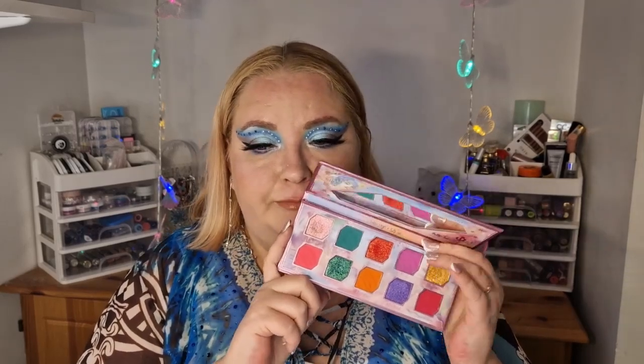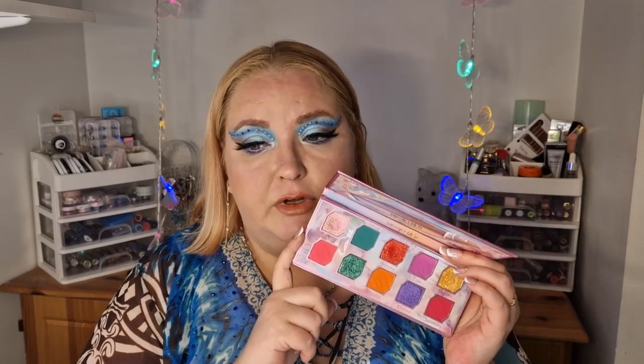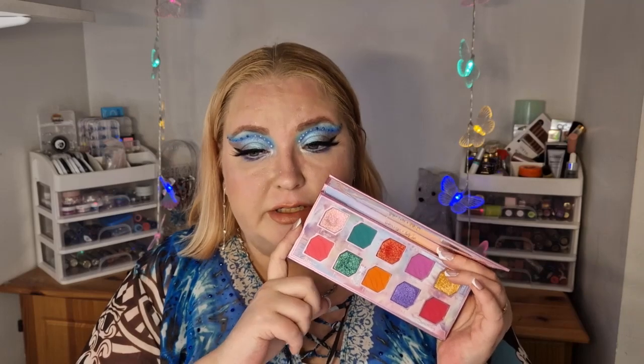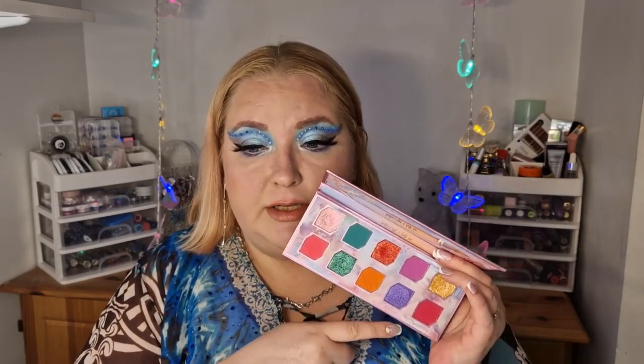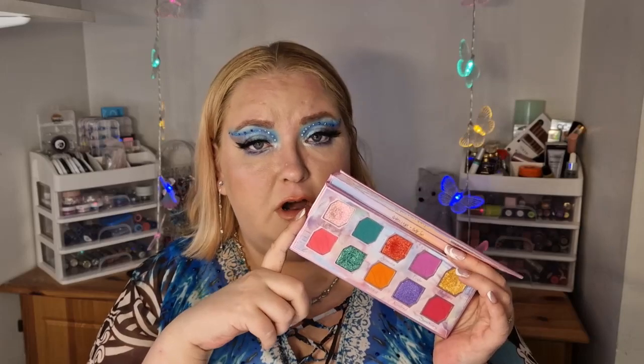The color story was a bit hard for me to get a look together because I feel like these are all very mid-tone shades, so I don't have something to blend with. I don't have a dark shade to get some contrast, and I don't have light shades to blend with. But I do like that every shade has a shimmer with them. But yeah, this was a hard color story for me to get looks out of.